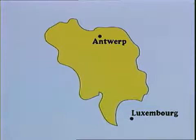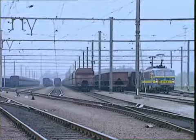One of the most interesting long-distance rail freight flows is the daily iron ore train from Antwerp to Luxembourg. The journey starts in Antwerp Docks at the ore import terminal, which is one of the busiest locations with plenty of traffic always on the move.